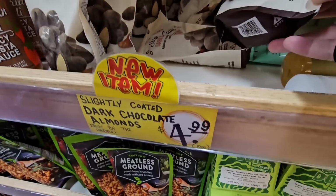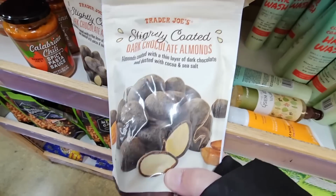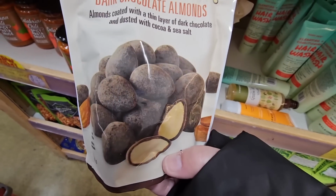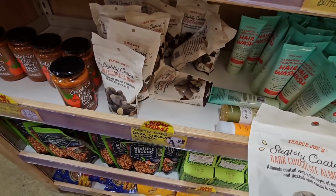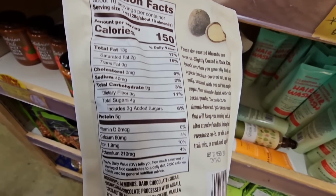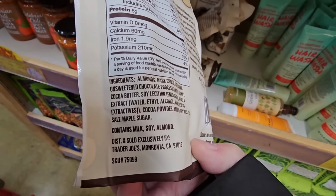And then the new item, these dark chocolate almonds for $4.99. I like that they're slightly coated. Sometimes the coat is a little too much. This is a perfect amount. So that actually looks really tasty, especially if you want a little nutty, a little sweet. Nice little snack. Here's some of the ingredients here.